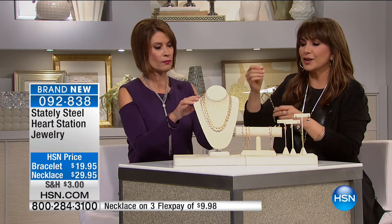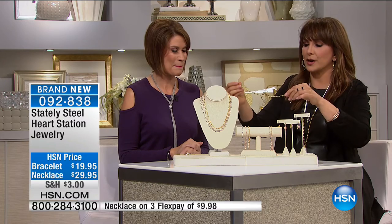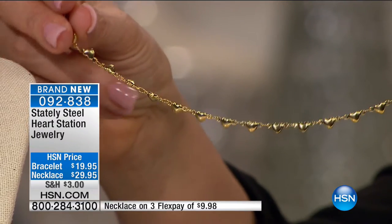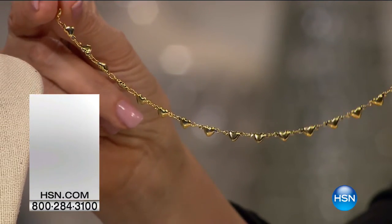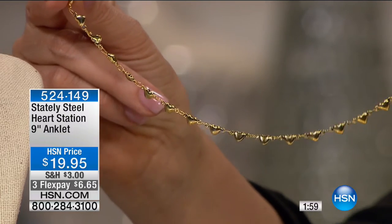Okay, here comes the anklet. Exactly what we were just talking about. This may be something you don't worry about if you don't go to the beach. No one ever needs to see it. You know it's there. But if you're just wearing a pair of trousers and you cross your leg, there it is. They see it. It's just a little peekaboo.